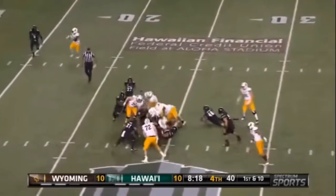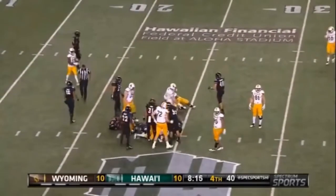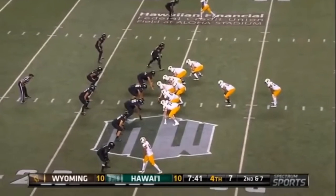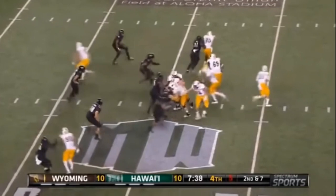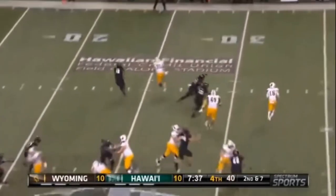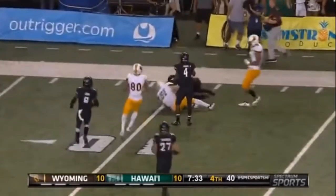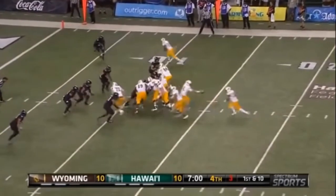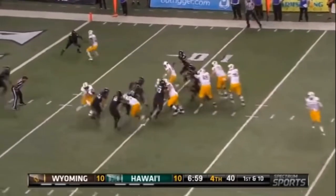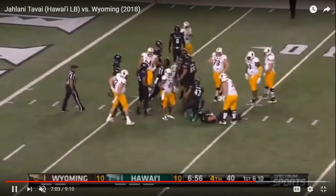Shed that. Nice. Great use of length there. And then gets the tackle. Top of the line here against the right side. Nice physicality there to take on the tight end. Great readjustment to rush the passer. Very nice mental awareness on that play. Okay, hold the gap. Very nice. Oh, and a hit. Very nice hit by Jelani Tavai.